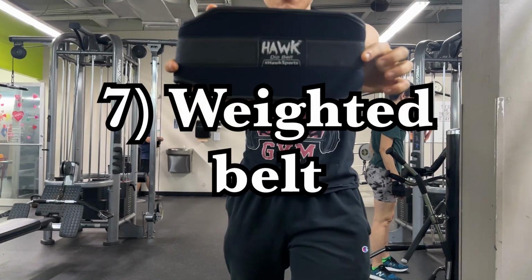Now, when it comes to doing a new PR in the gym, on your routine, a good gadget to have is number 7, a weighted belt.